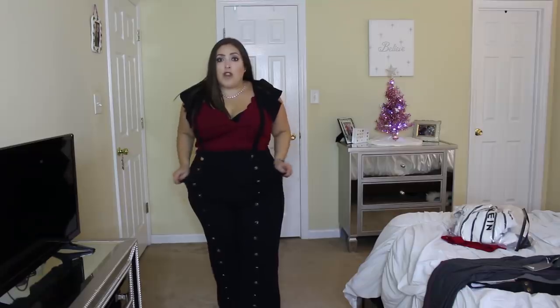Y'all, I'm going to have so much fun styling these pants. I cannot wait. By the way, they're super stretchy. They do have a zipper on the side, so you do have to use that zipper, well, at least I did, to get into it. But it also has the little eye hook on the top. And I love this jumpsuit so much.